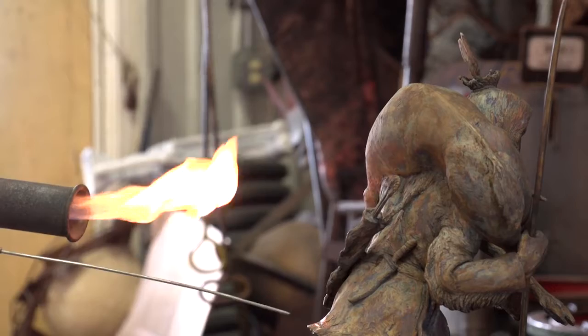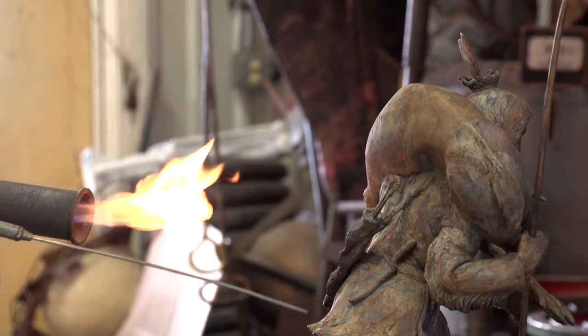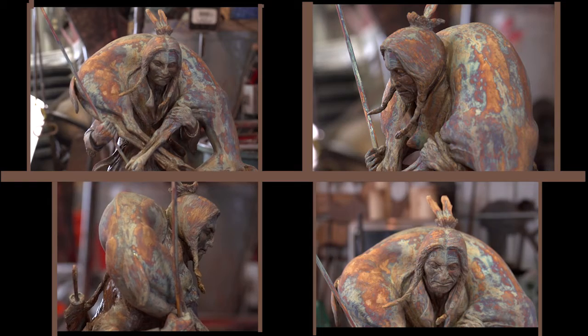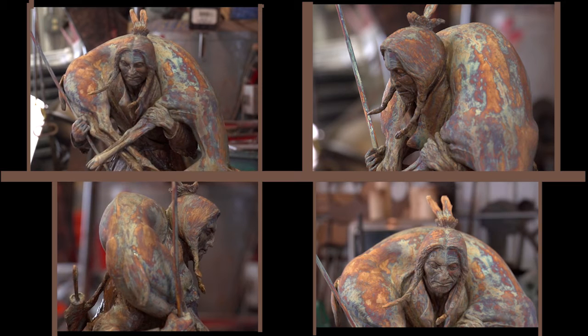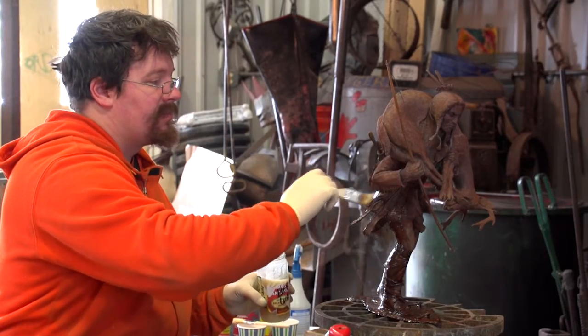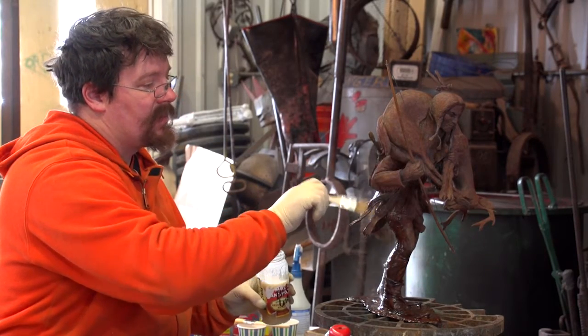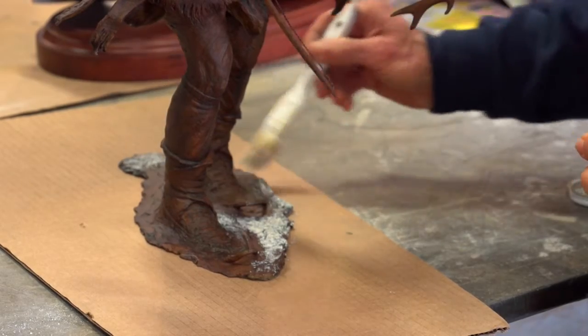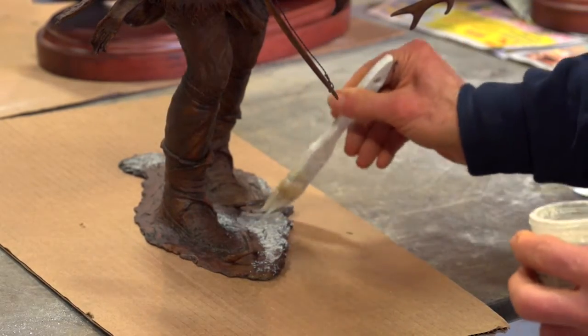And then eventually, he'll use a torch on this, and then eventually we'll use ferric iron compounds to give it the effect I want. It's kind of an old leather, kind of an uneven reddish brown patina. And then the final thing we do is we wax it to protect the patina. And on this piece, because it's a winter scene, we'll use a white wax on the base to give a snow effect.